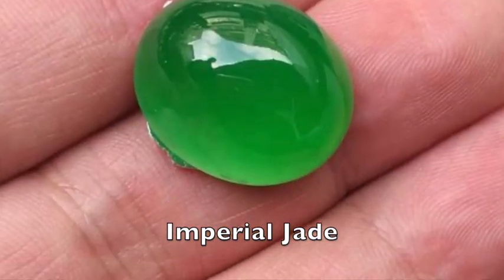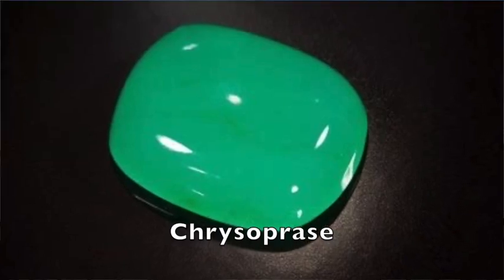Well, I'm going to show you first a picture of some Imperial Jade on your screen. And you can see it's a beautiful semi-transparent gemstone in a beautiful green color. And now I'm going to show you a piece of what I would call really a great gem quality Chrysoprase. And it's somewhat similar. Still translucent. You can see semi-transparent. You can see almost through it. But what's the difference really? Can you kind of see a little bit of a difference in them?